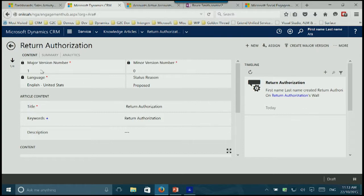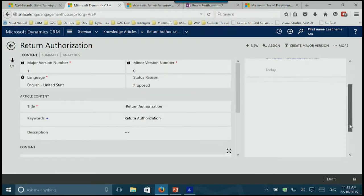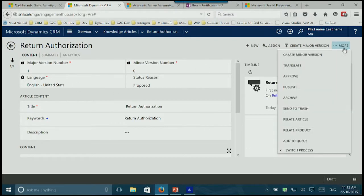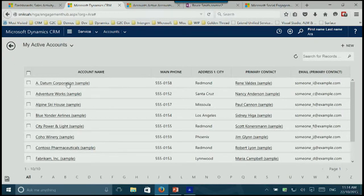So if I open up a record, then I'm presented with the information in the main content. I can still click through the different tabs to look at the details. I've got a timeline area here where I can look at information. And I can click on the more and do different things. So, I can potentially translate a record, archive it, send it to trash, relate a product and do different actions on that record itself. I can also go into areas like accounts and click on accounts.